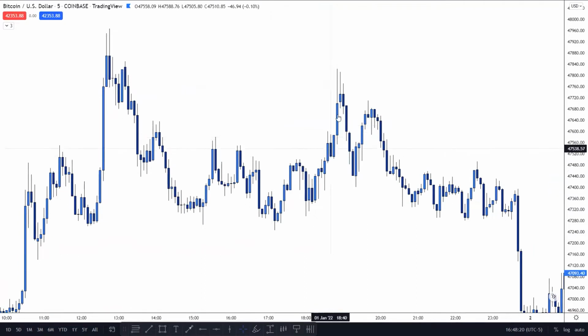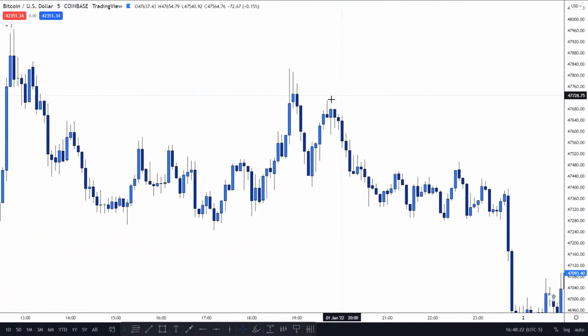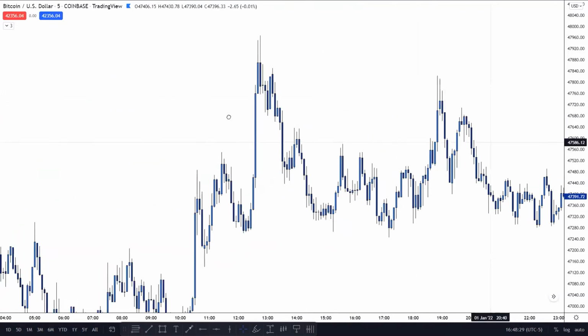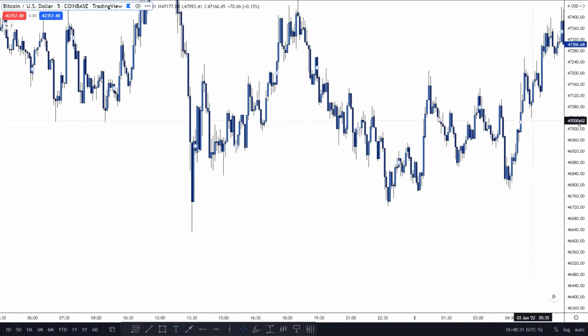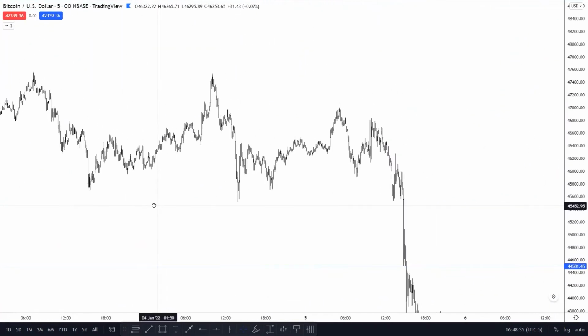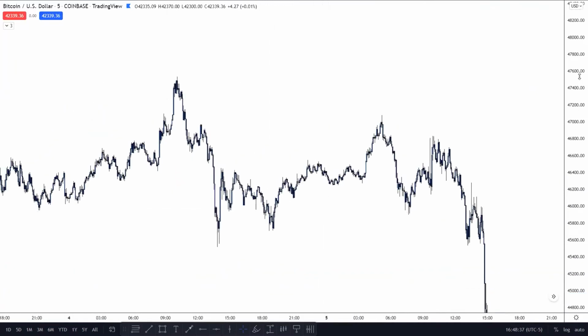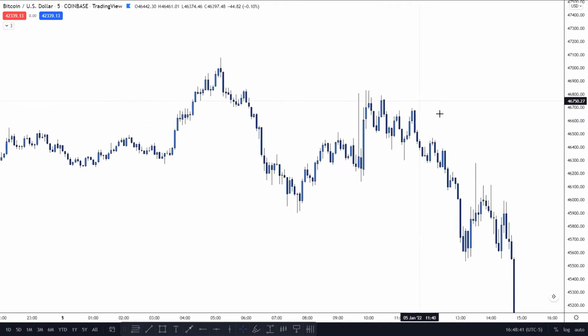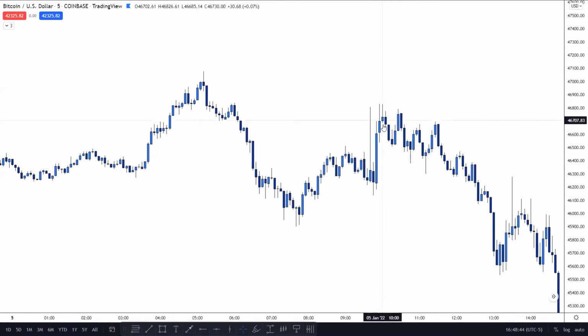And then same thing here. The next day, I entered as soon as this pin bar closed right here, right? 5, 10 minutes. And the third entry was, let me zoom out, right in here. Okay, see how we pulled up. We pulled to this area. This is what I was looking at right here.